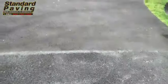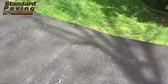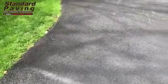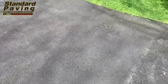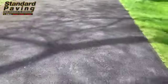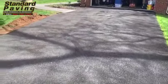And then here you see how the texture looks completely different. That's because they ran out of material here, probably tried to stretch it out as far as they could and realized that they couldn't quite get to the road with it. So they come back with another ton, probably ton and a half, and added this end in, which just looks horrible. But yeah, this is what you get when you deal with the people who are not licensed.